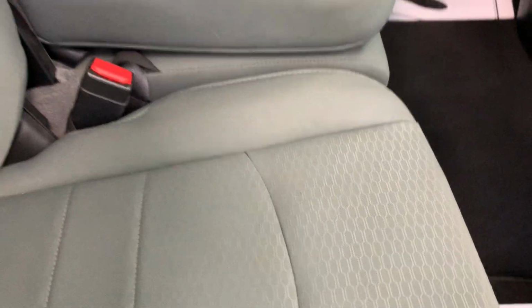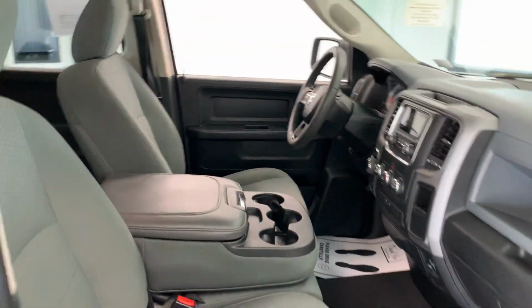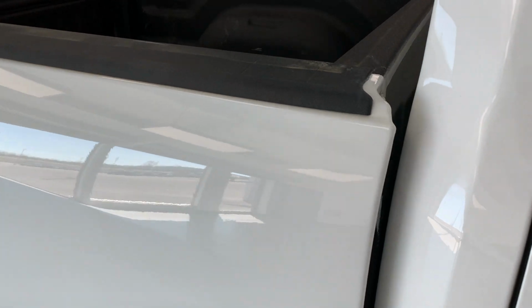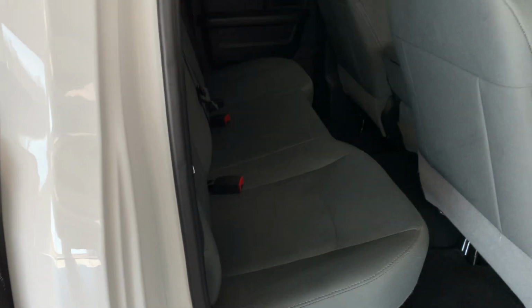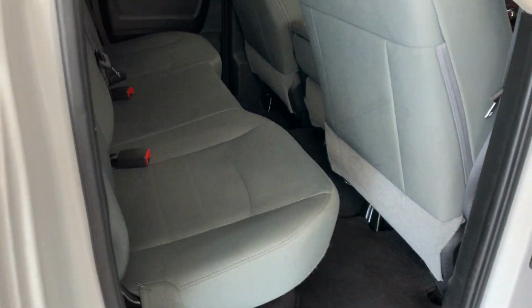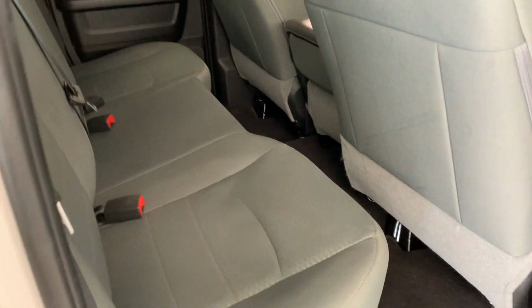You know, in this very competitive market, everybody wants to be the lowest price on the internet. We do not skimp on wearables. You get the best value here because, as you can see, all new brakes, rotors, as well as tires on this truck. As we look in the back, it is a quad cab, but still ample leg, hip, and shoulder room there for the rear occupants.